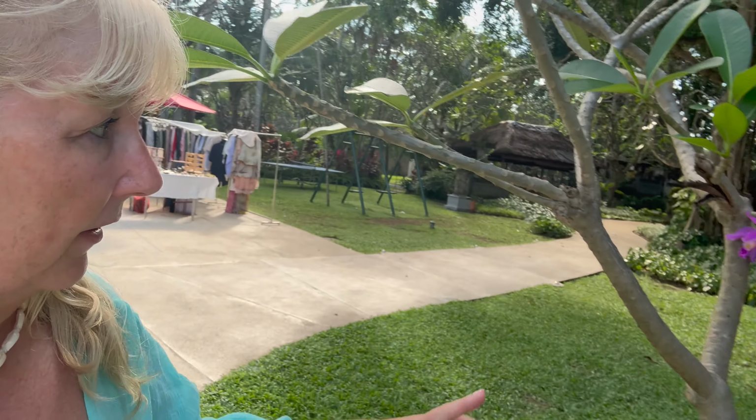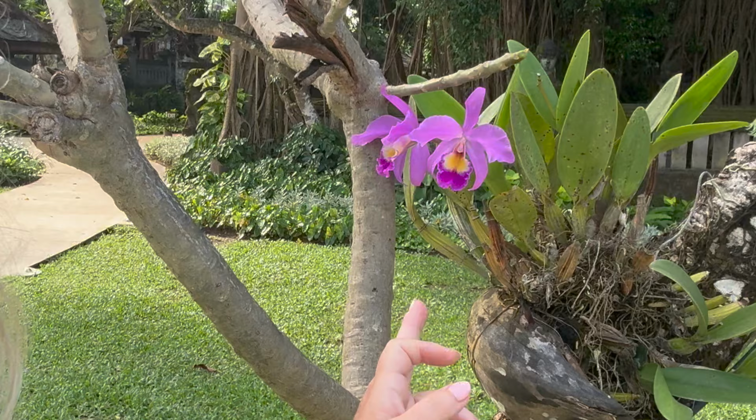I've just seen something that I've never seen before in my life. Look, orchids growing wild, man. So I'm really impressed with this place called Byrd. We paid 300k to come in. 200k is redeemable against food and drinks, which is getting us our lunch and a nice drink.